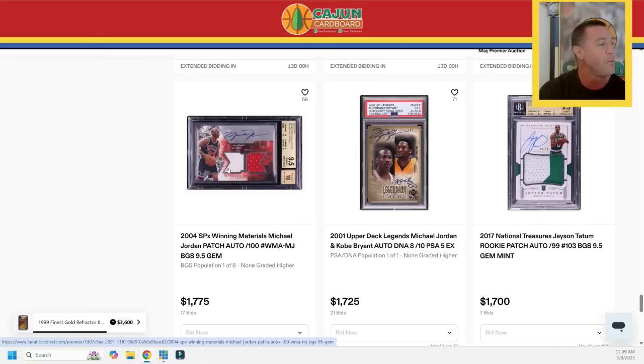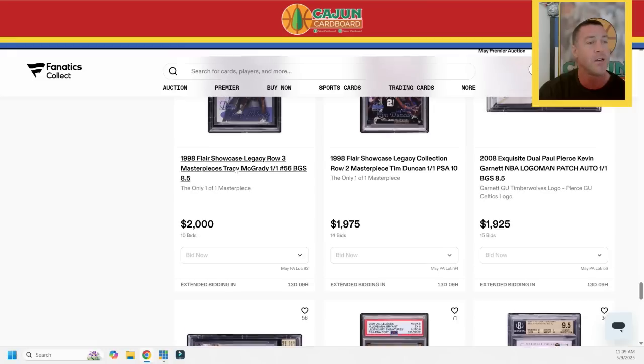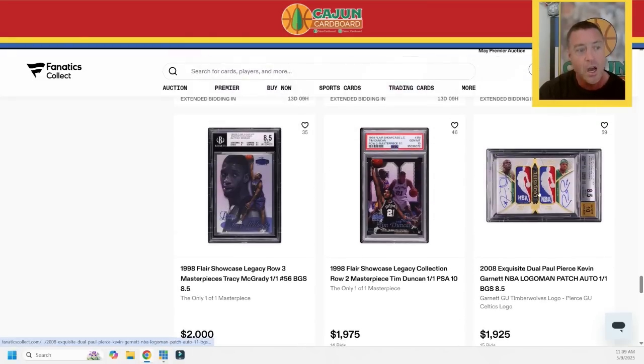Another dual auto, Kobe and Jordan. A Jordan 2004 winning material, serial number to 100 patch auto. A dual logo man. You see these guys talking a lot. These are two of the talking heads.